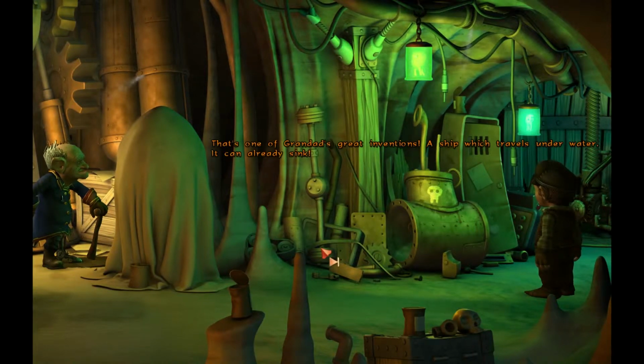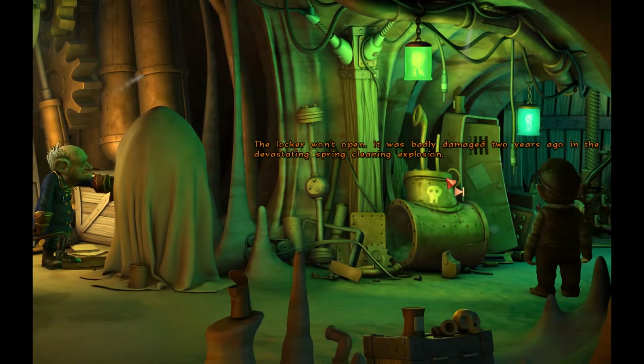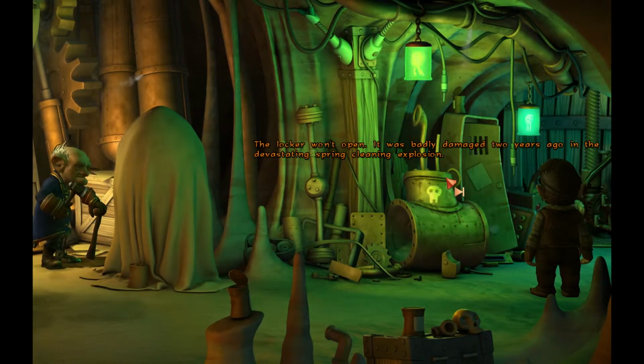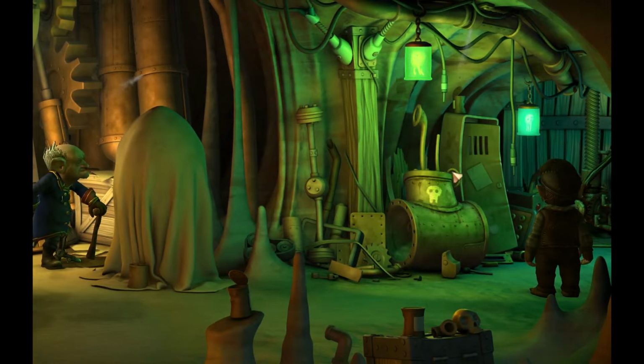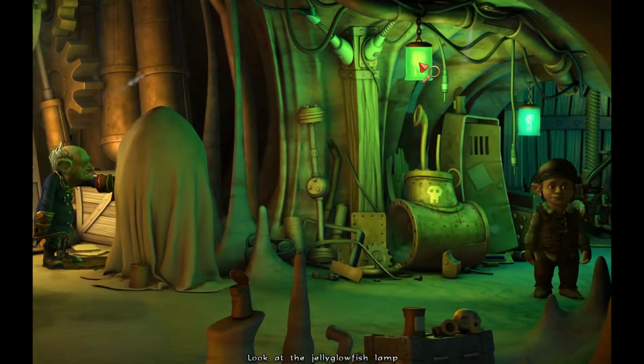Well, let's look at a submarine. That's one of Grandad's great inventions. A ship which travels underwater. It can already sink. Nice. We just need to be able to move forward then. The locker won't open. It was badly damaged 2 years ago in a devastating spring cleaning explosion. Oh, that sounds interesting. Maybe we should do some spring cleaning in that kind of way. We might get rid of all the germs and bacteria everywhere.